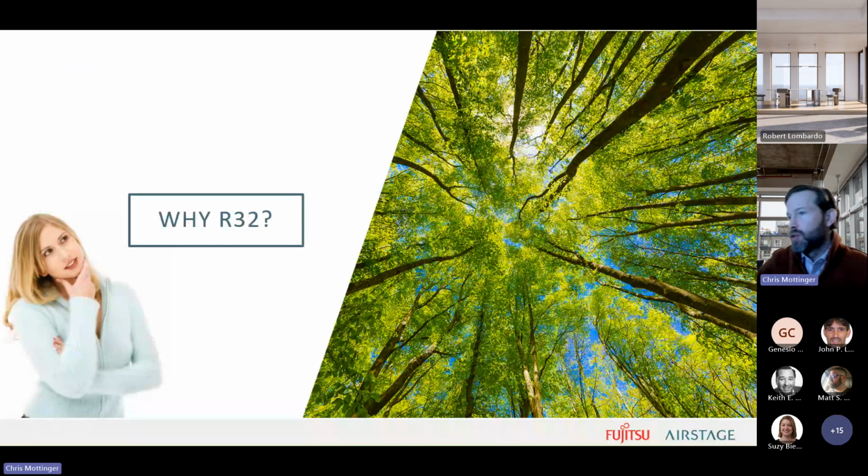So why R32? Well, as you know, as part of the AIM Act, every manufacturer out there had to move to a mildly flammable refrigerant, something that had lower global warming potential. And for Fujitsu, it made a lot of sense for us to move to R32, as that is a refrigerant we have worked with in other markets around the world since 2017.